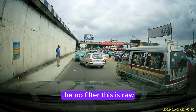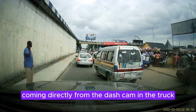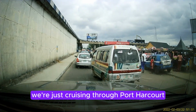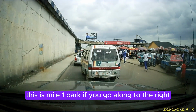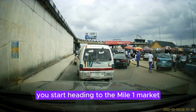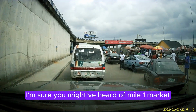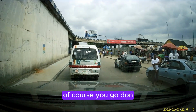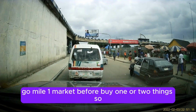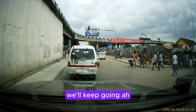No filter. This is raw, as you can see, coming directly from the dash cam in the truck. We're just cruising through Port Harcourt. This is Mile One Park. If you go along to the right, you start heading to the Mile One Market. I'm sure you must have heard of Mile One Market, those of you who are not from Port Harcourt. But if you're in Port Harcourt, of course, you go to Mile One Market to buy one or two things. So yeah, we'll keep going.